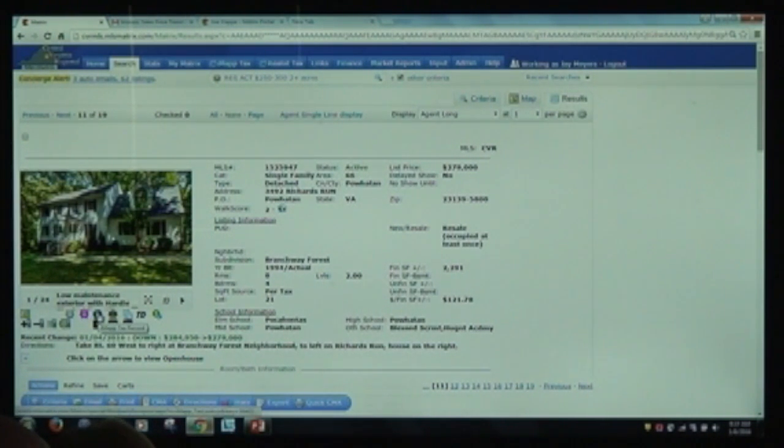The I is going to go away. That's IMAP. Richmond is getting rid of that. That's going to be replaced with Real List. And there's a lot of other icons here. You're going to have to explore them. One of them is supplements, also called attachments. Those supplements are things like your disclosures and your lead paint addendums and things like that.